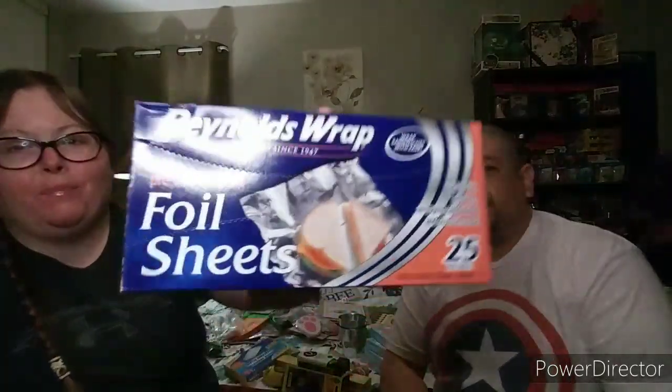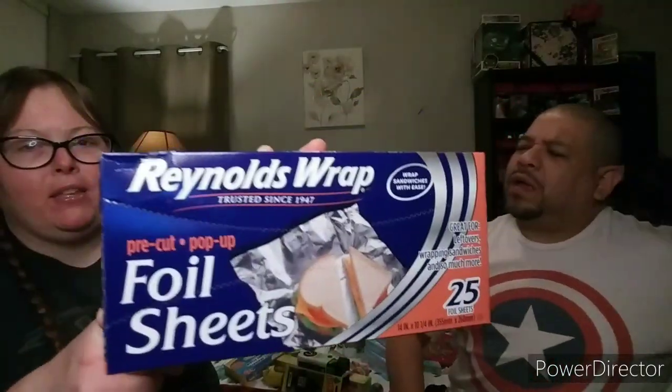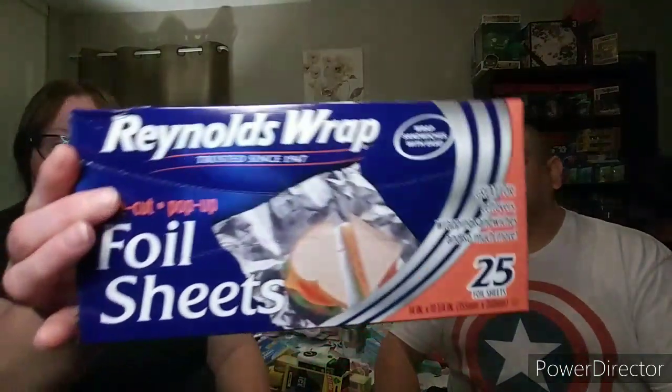We had to grab some more of these foil sheets, and you get 25 to a pack. Highly recommend these. These are amazing. You just pull them out like a Kleenex. I like using those to cover things. I don't really like cooking on them. You're really not supposed to. I like using them just to cover stuff when you're cooking in the oven. It even says on here great for leftovers, wrapping sandwiches, and so much more. Good stuff.